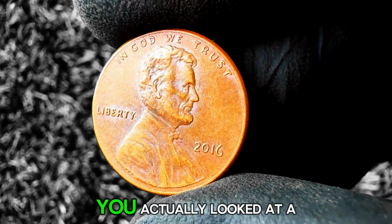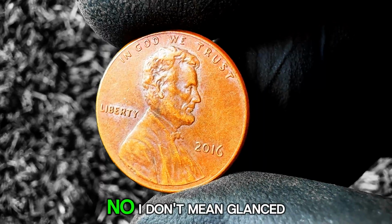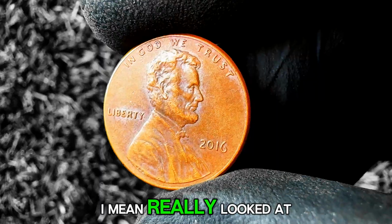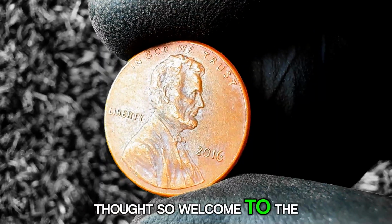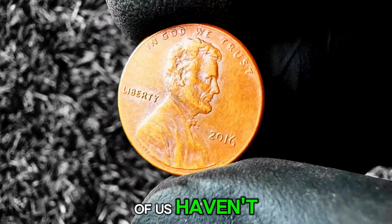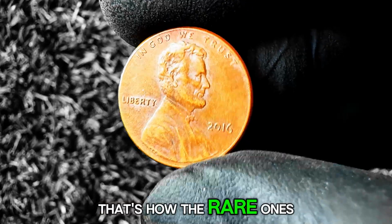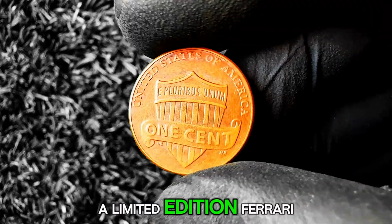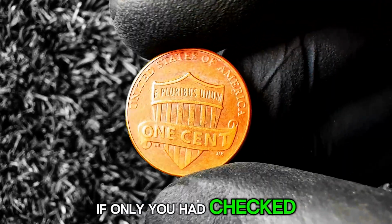When was the last time you actually looked at a penny? No, I don't mean glanced at it before tossing it aside. I mean really looked at it. Thought so. Welcome to the club. Most of us haven't. That's how the rare ones slip by unnoticed. It's like finding out your old beater car is a limited edition Ferrari. If only you had checked under the hood.